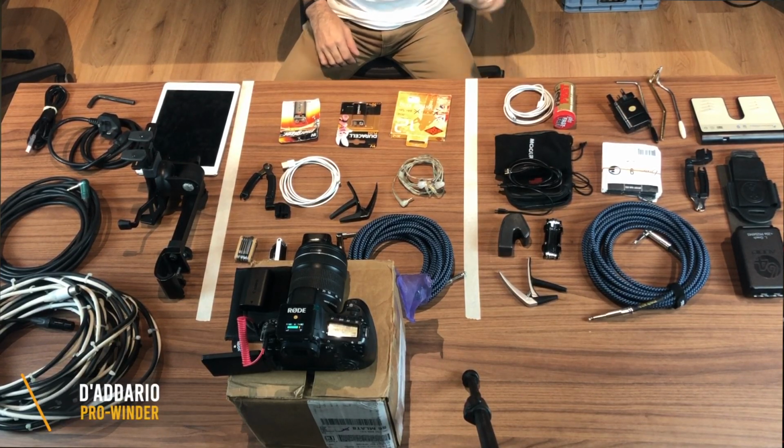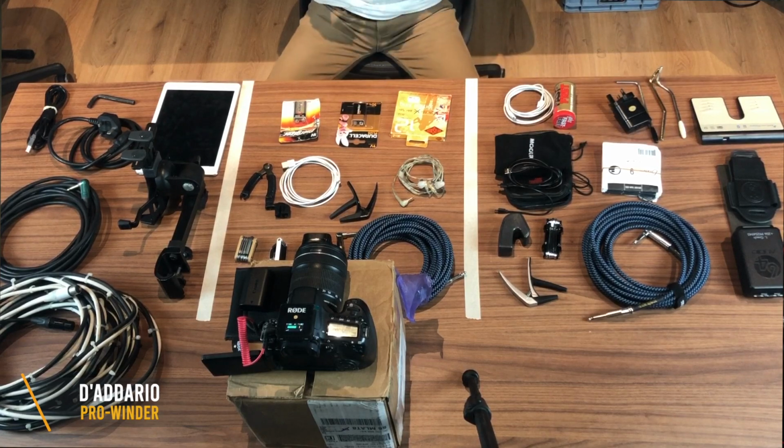Next to my in-ear monitors, we have a little handy tool which features a string winder at the top, a string clipper at the bottom, and on this side you have this little shape which is used to pull out the plastic string pins from an acoustic guitar. Very handy to have.